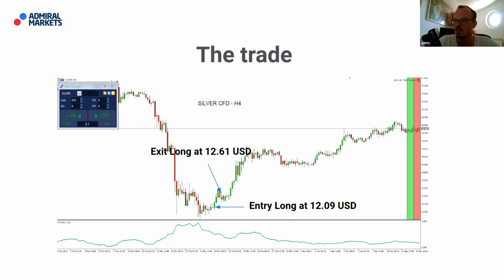It's in fact a very attractive trade. So we are looking here at a gain of 52 cents within 24 hours, which is, let me just see, and it's not leveraged in this case, 52 through 12.09. Yeah, that's a gain of over 4%. So it's a massive run. In fact, it's a very, very great example.